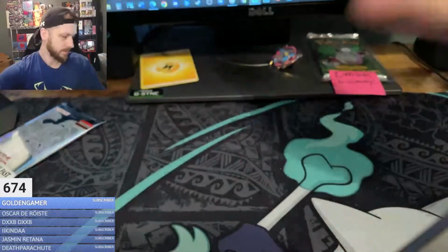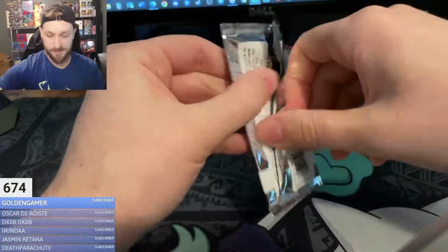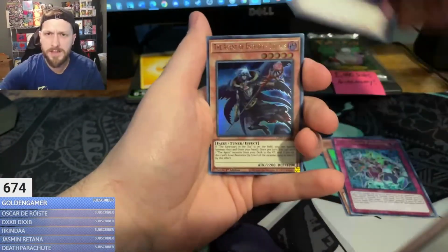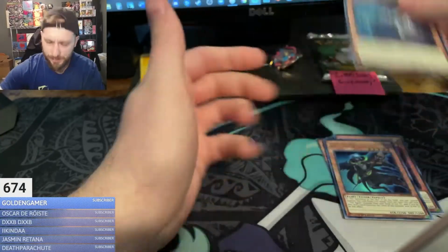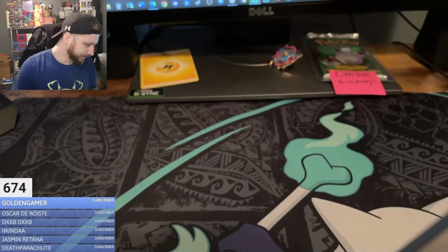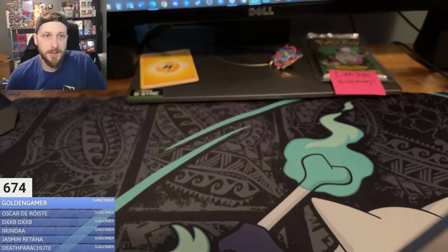Man. Stuff is not looking good. Last pack. Can we get something? Let's go. Come on. Come on. No. No. That's it. Nope. No ghost rares for that display case. Well, that sucks. But anyways, it's pretty cool. Like I said, I got a couple more display boxes coming, so we shall see.